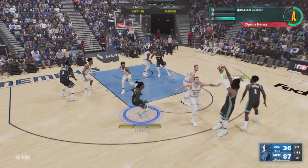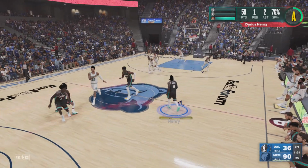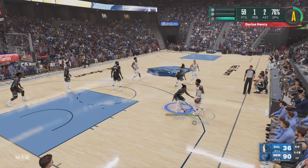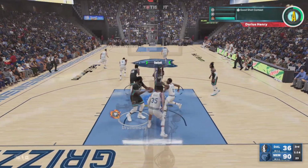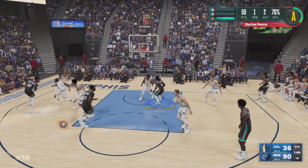Out to Morant from the arc. That's good. And it's Jackson with the assist that time. Morant's got 10 points in the game. Doncic passes to Irving. The shot will not fall. Nice D from Henry. The Grizzly shooting has been just uncontainable. 72%.